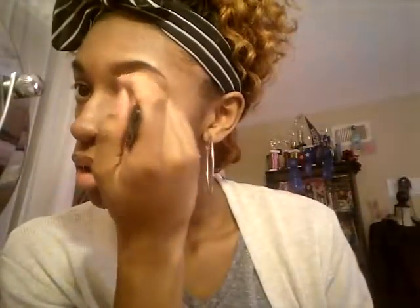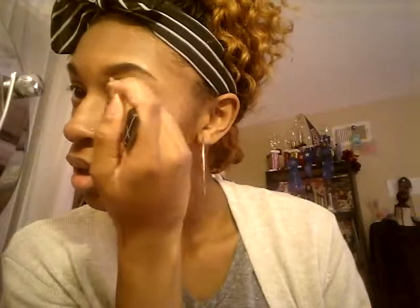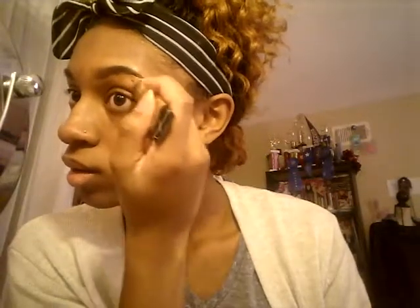And this is the L.A. Girl Pro Concealer in Fawn. I usually just use this. Sometimes I don't, it just depends. Just a little bit under the brows. Not a little bit, looks like a lot. You've got to really focus.